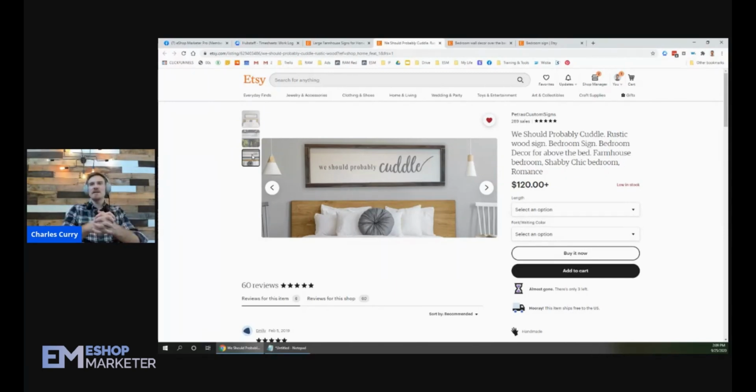So that's another thing you can take a picture of. Go to the back of the sign, take a very close-up picture showing how this thing is going to go on the wall. You could even show a picture with instructions on how to hang it up. Give them some ideas.